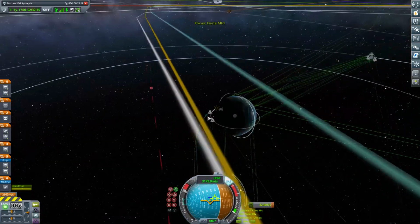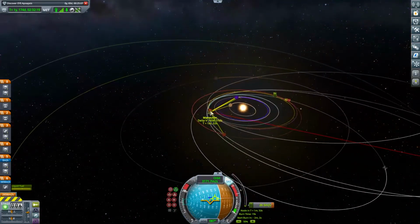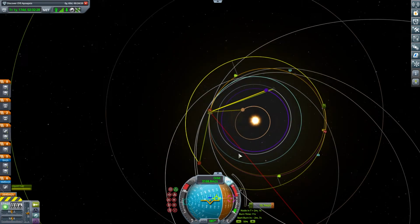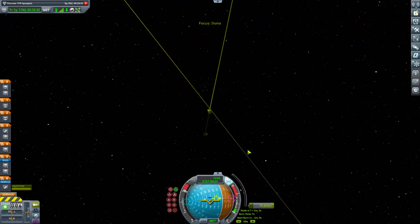Okay. Right, let's have a look on the old gizmo. How are we doing? We're going to Duna. Where's Duna? There you are. Set as target. Right. How are we doing? What is going on? Focus view. Have I actually got an interaction yet? No, I don't. Okay. That's nice.